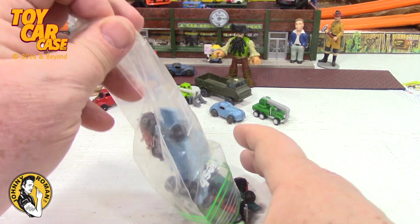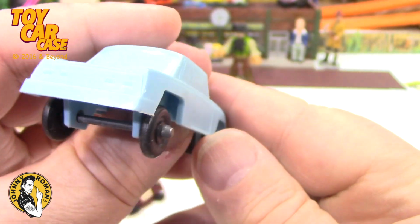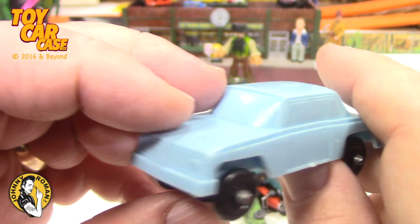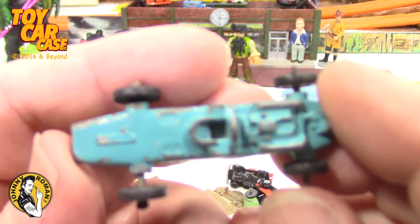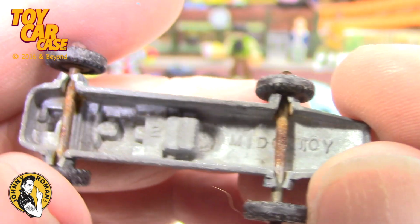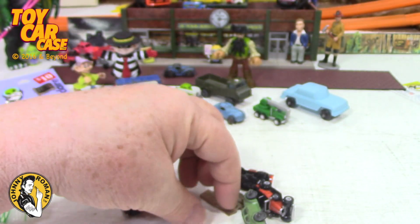So here is the rest of my cars that I got. Found this, which is kind of cool, like an early 60s, just square body, and nothing on the inside but this big weird thing here holding the axle in, but I like it because, you know, I like plastic cars. Then I found this, which is a dragster, and it's like a Tootsie Toy. It's a Midgetoy, but it's tiny. This one is a number 2, and I liked it because it was tiny, and you could tell there's some age to that.